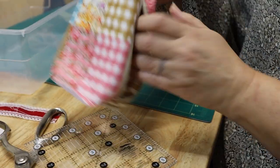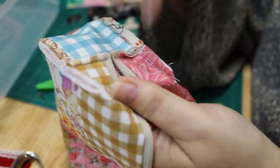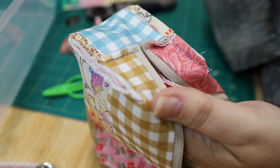All right. So now I'm done. Might be a weekend project. I'm done. These are all raw edges. Don't let it freak you out. If you want to zigzag over that so you don't have a raw edge, that's fine. Whatever toots your whistle. But now we're going to turn this little puppy right side out.